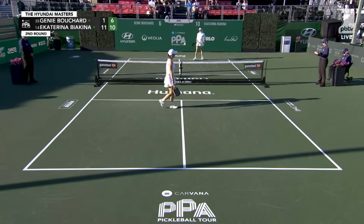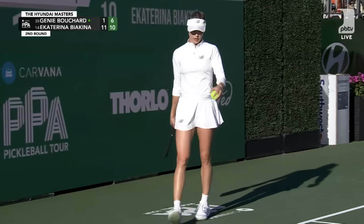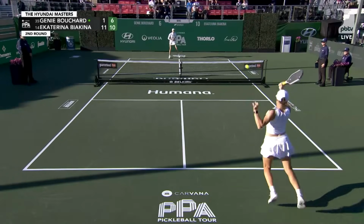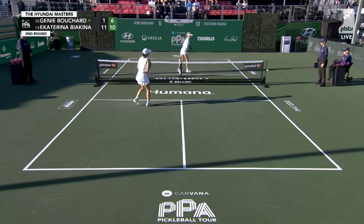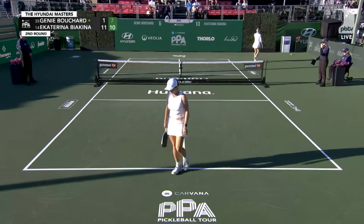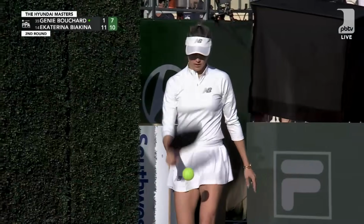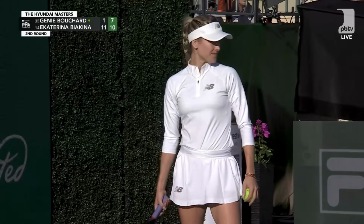Side out. Foot fault will save it for Genie Bouchard with another chance. Point. Wow. Got away with one there. Way too high, sitting there like a Tim Hortons, one of the beautiful items that came from Canada.